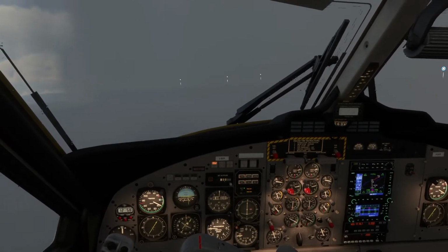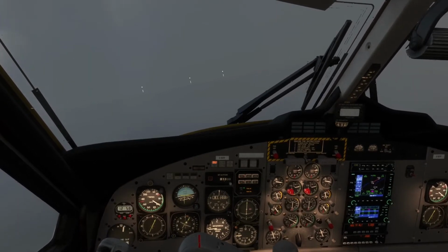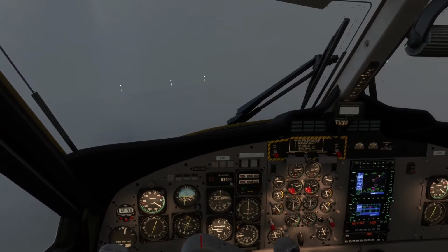Ryanair 574, ground ready, descend flight level 160, level by 9. Ryanair 574.